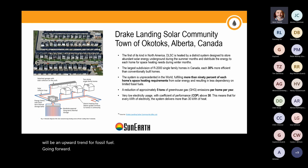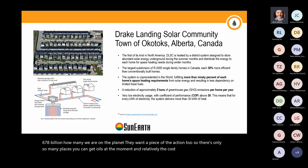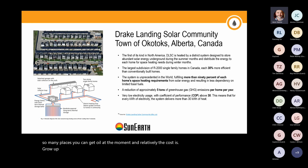6, 7, 8 billion, however many we are on the planet, they want a piece of the action too. So there's only so many places you can get oil at the moment. Yeah. And relatively, the cost can go up and down. So we should move as quickly as we can, but again, in my opinion, these things have to work.